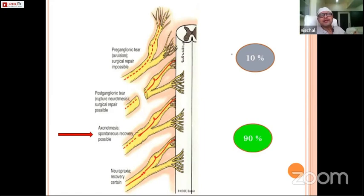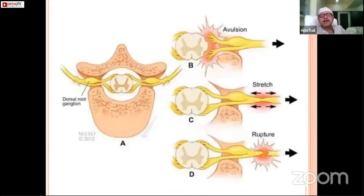Neurapraxia usually recovers by 3 to 6 weeks or starts to recover, while axonotmesis takes around 6 months, at times 9 months, for recovery to begin. So that is one of the reasons why my concluding slides would be based on this. Again, this is another way of looking at it. Avulsion is usually intraspinal, while stretch injury and rupture usually occur outside the vertebral body.